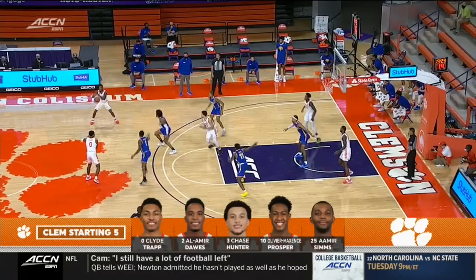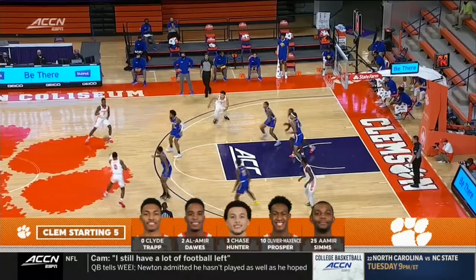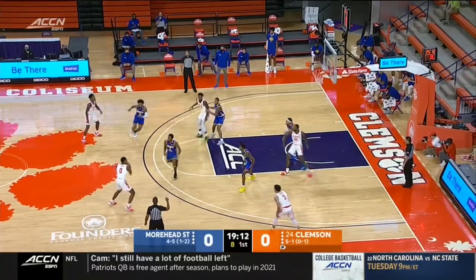Clemson likes to mix up the starting lineup. They've got Chase Hunter in there, along with the freshman Olivier Maxence Prosper. Al-Amir Dawes last Tuesday against Virginia Tech had 18 points, a season high.